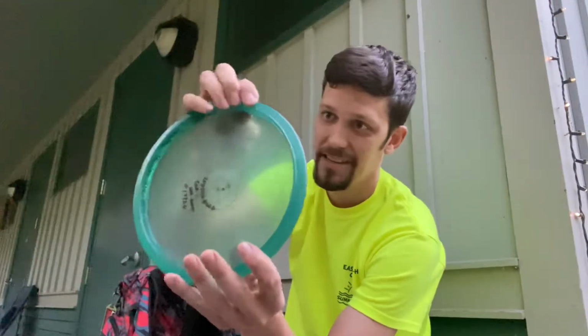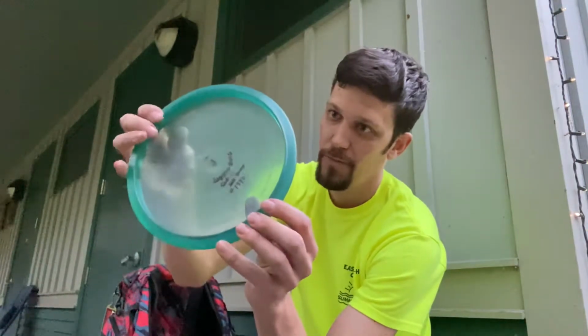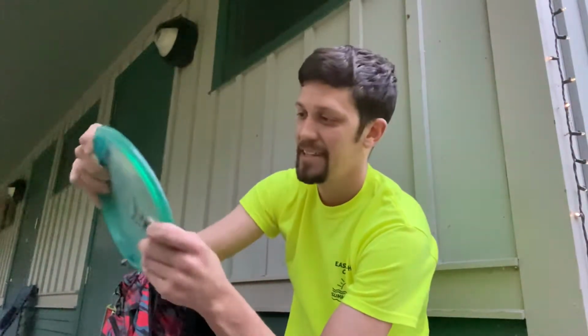It's indescribable unless you've ever held some of this plastic in your hands and looked at the inside of it, the pearly nature of it, a few little bubbles in the rim here and there. Gotta have one of those.